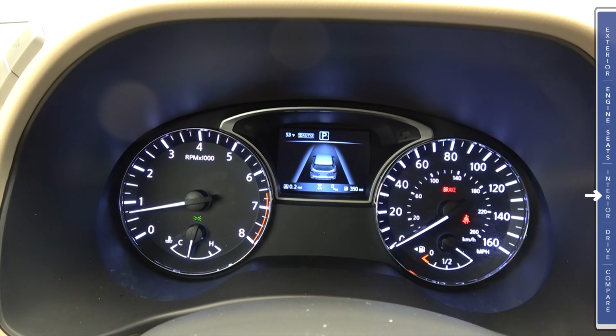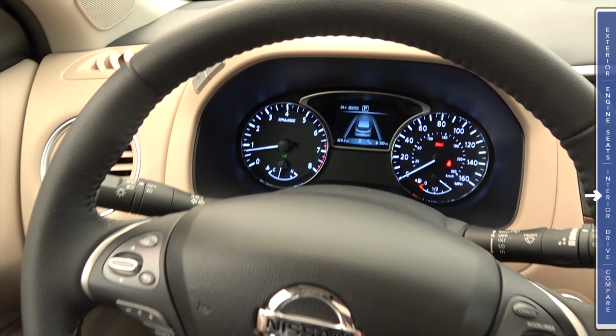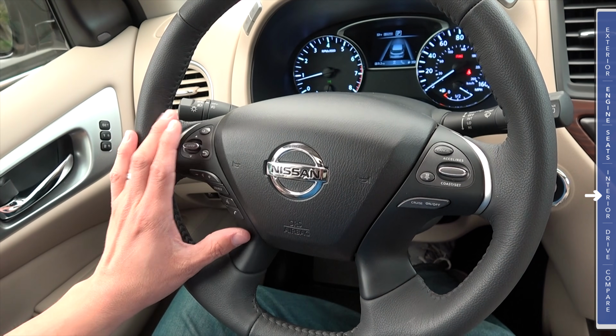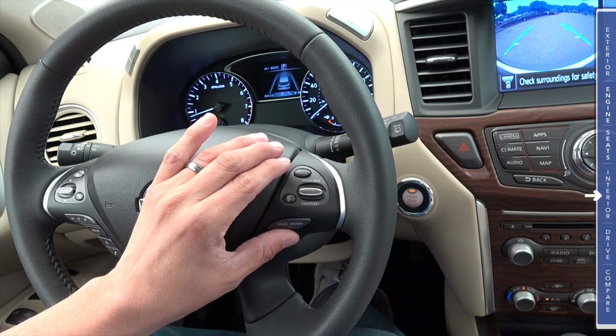We have essentially the same instrument cluster as before on the driver's side with the color LCD in the middle. Zooming out from there, we have the same steering wheel as before, infotainment controls on the left, cruise controls on the right.